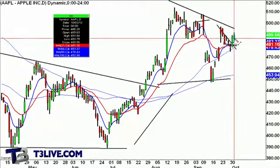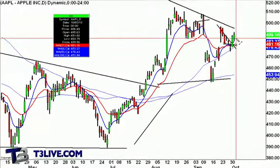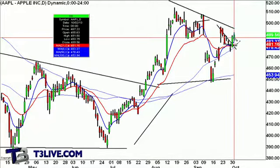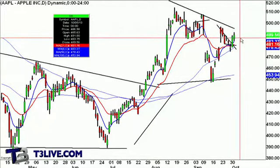And then today it opened down, and if you came in flat Apple, there was a great day trade. If you came in long, you had a spot to add versus the low, and you also had a spot to add through yesterday's high, which it wound up trading off, but nice trade here.